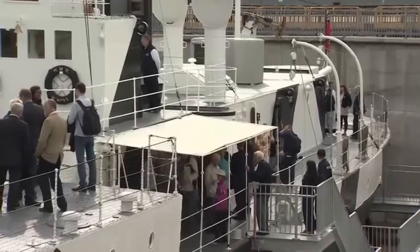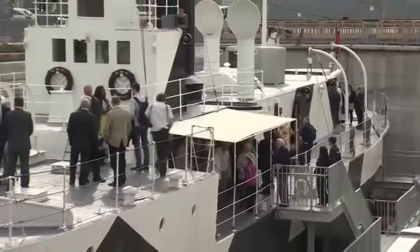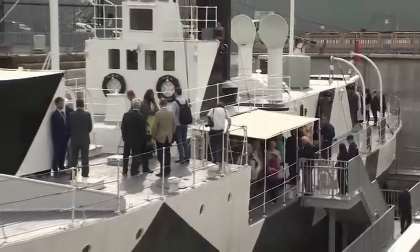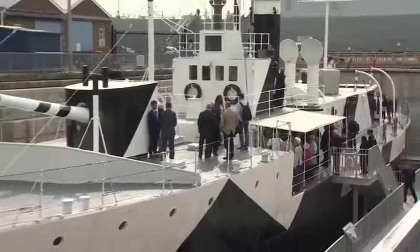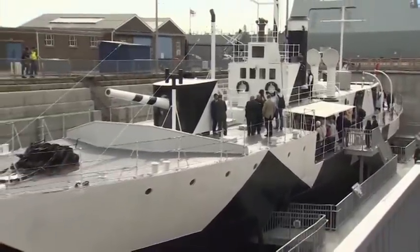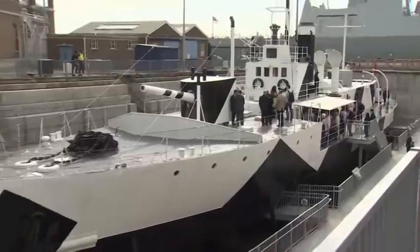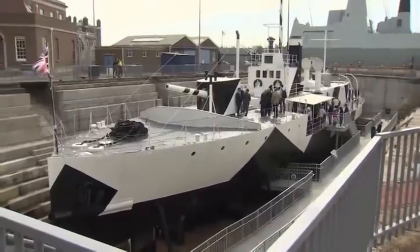This has been a huge restoration project which has taken 9 months and 3,600 man-hours to complete, and this is the result. A near pristine World War I naval ship, the HMS M33. She was built so quickly back in 1915 there wasn't time to even give her a proper name.